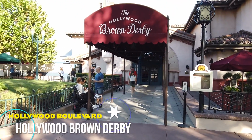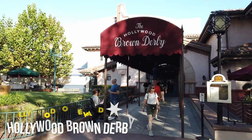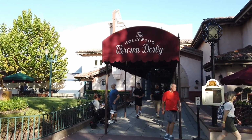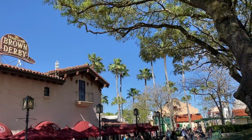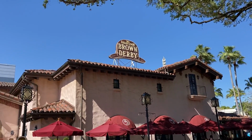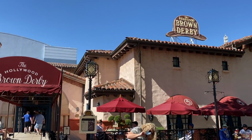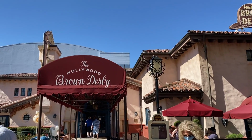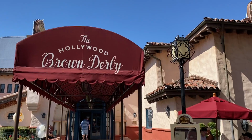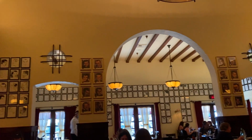So the Hollywood Brown Derby is based off of the Brown Derby restaurant that you can find in actual Hollywood. It kind of recaptures Hollywood's golden era when you eat here. It's a table service restaurant, and it's recreated to be like the famous Brown Derby restaurant in Hollywood. It is a pricier restaurant, can't lie to you there. They have a lot of menu highlights, but two of their most famous things are the grapefruit martini and the grapefruit cake that you can find.